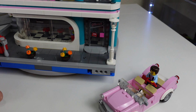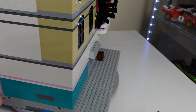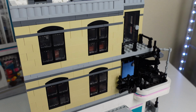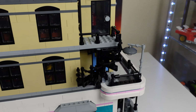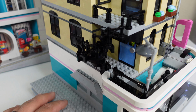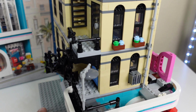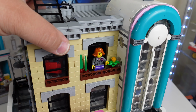We do have some nice little flowers chilling on the sidewalk. Overall, just a basic brick detail on the back. Everything's pretty straightforward. Now these stairs are quite cool to look at. They did use a really unique building technique that I'm really happy to have used. You can see some back doors right there. Now let's get into the layers, everybody.